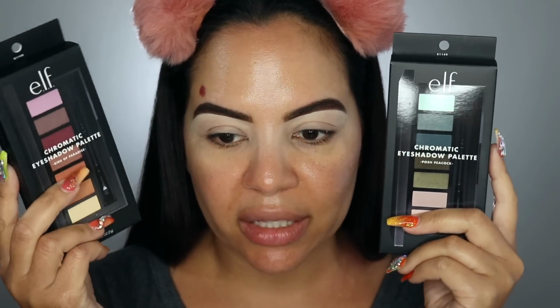And then also today we're going to go in with these e.l.f. Chromatic Eyeshadow Palettes. These are new as well. The e.l.f. stuff was sent to me, and also the Pixi stuff was sent to me as well. But everything else I pretty much bought with my own money.